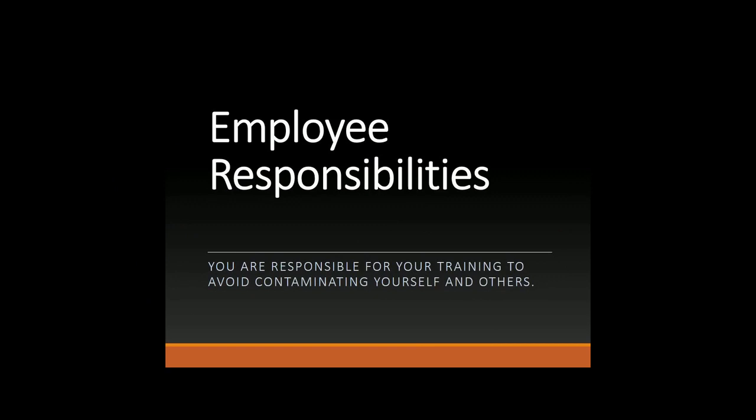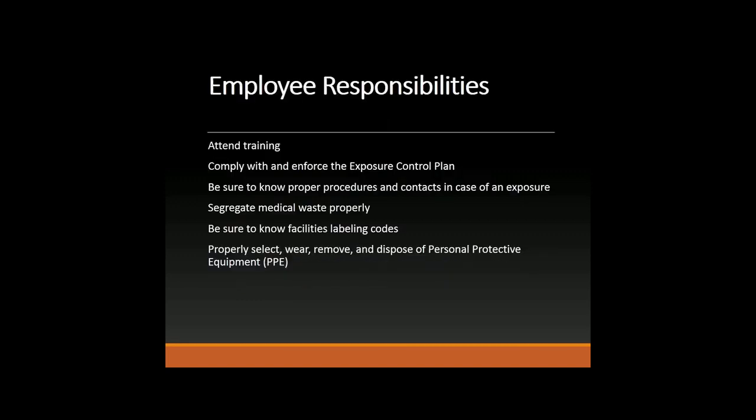Employee responsibilities. You are responsible for your training to avoid contaminating yourself and others. Employee responsibilities. Attend training. Comply with and enforce the exposure control plan. Be sure to know proper procedures and contacts in case of an exposure. Segregate medical waste properly. Be sure to know facilities labeling codes. Properly select, wear, remove, and dispose of personal protective equipment, PPE.